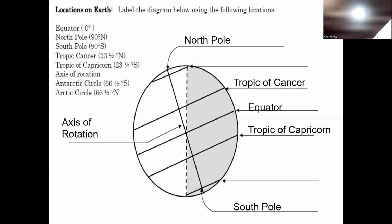Yep. And how about the Arctic Circle? Oh, I guess I went Antarctic first. So Antarctic is that one directly above the North Pole. And Arctic is, or I'm sorry, above the South Pole. So Antarctic's down here, Arctic's up here. This is where we're gonna finish off for today.